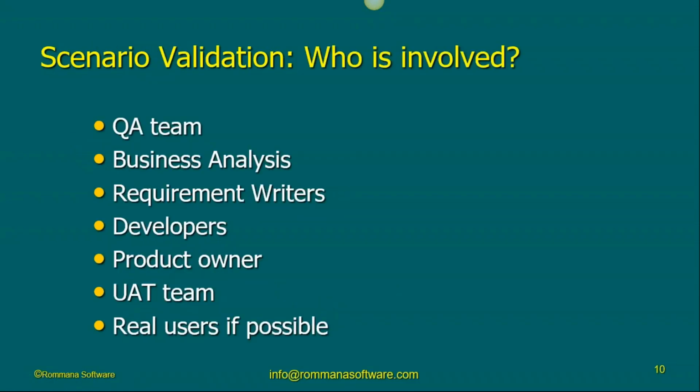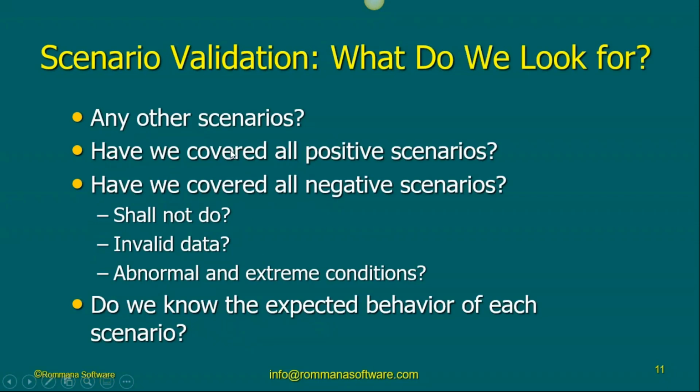When it comes to scenario validation, I'm suggesting that everyone participates in the validation. Absolutely. Because the person or the group who are writing scenarios, they don't know if those scenarios are valid or not. Okay, so that's through the collaboration process, developers, product owners, and during validation, we look for certain things. We make sure that we did not miss any scenarios. We make sure that we have all positive and all negative situations, and negative scenarios are down there. But most importantly, we agree on expected behavior of scenarios.